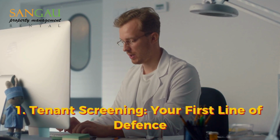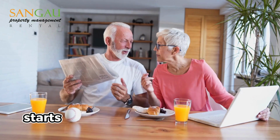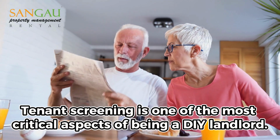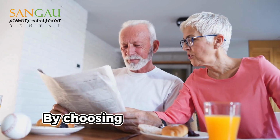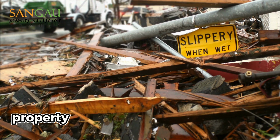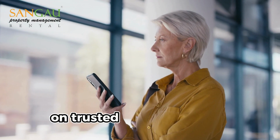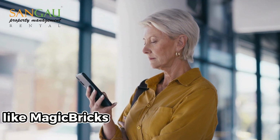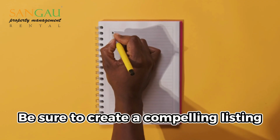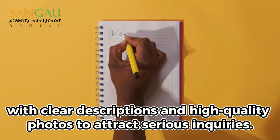1. Tenant screening, your first line of defense. The key to smooth property management starts with finding the right tenant. Tenant screening is one of the most critical aspects of being a DIY landlord. By choosing the right tenant, you can prevent future issues like late rent payments, property damage, or even legal battles. Start by listing your property on trusted rental platforms like MagicBricks, 99 Acres, or Housing.com. Be sure to create a compelling listing with clear descriptions and high-quality photos to attract serious inquiries.